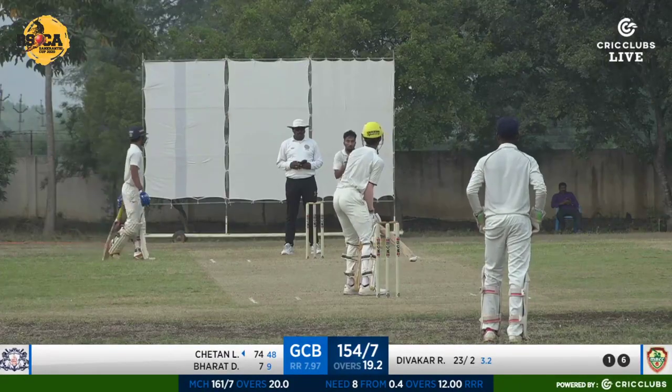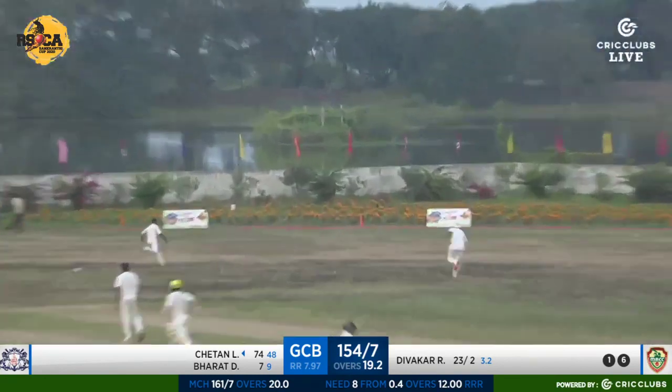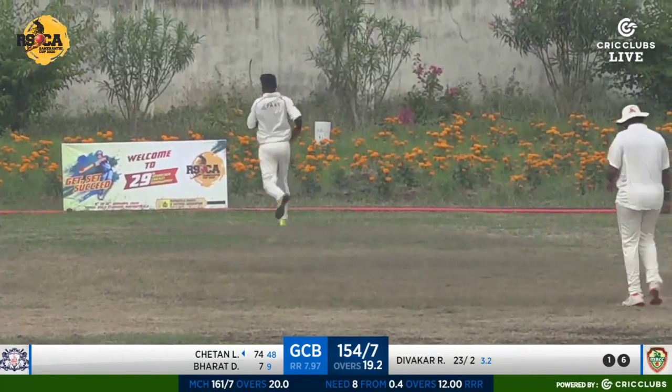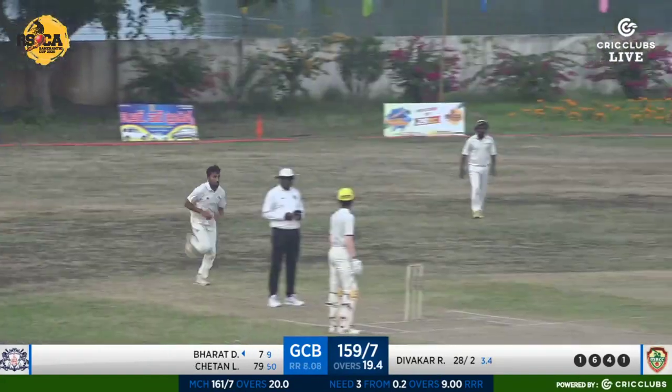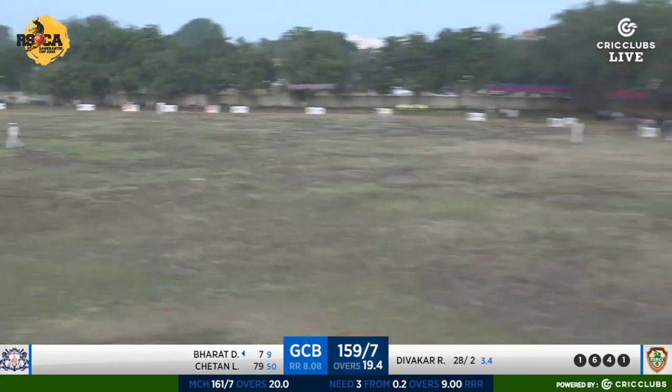And it's a boundary. And the match, it's a boundary. Glam CC Bangalore has won the match.